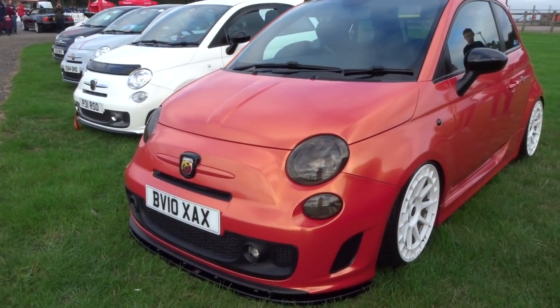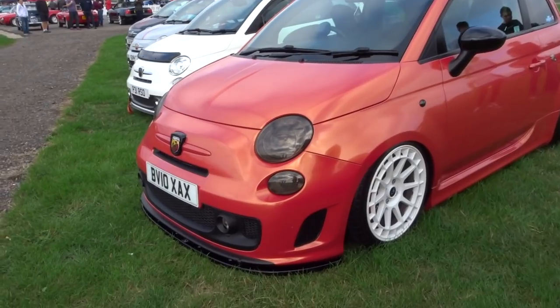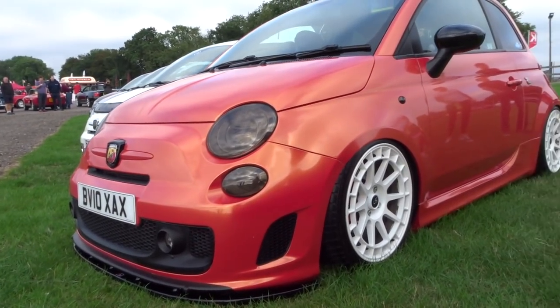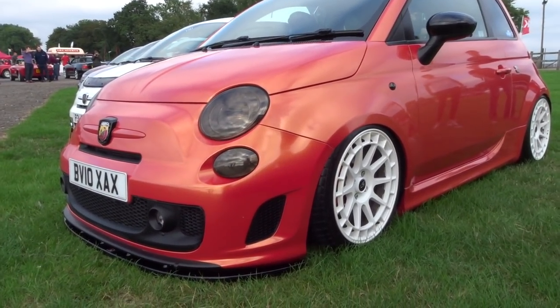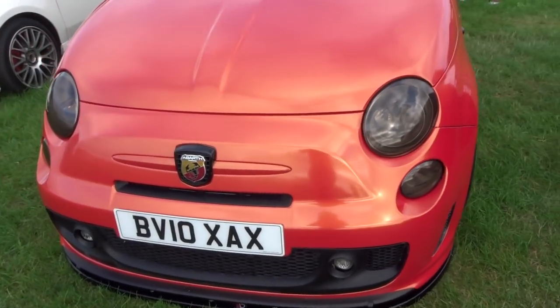This has got a really nice air suspension on it. It's got a nice boot install as well. But obviously it's slammed at the moment. It's got a nice sunset wrap. We're just waiting for the sun to come out, but it's really, really nice metallic flake in the wrap as well.